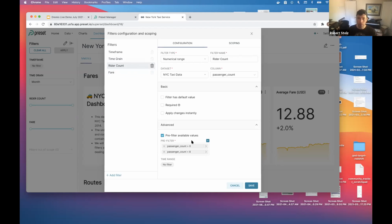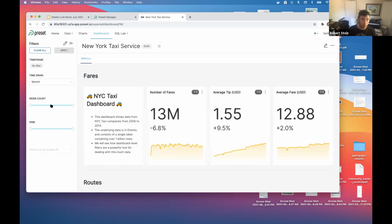So I think this is awesome, especially for analysts who maybe aren't as savvy in SQL and would prefer a NoSQL or minimal SQL way of filtering and manipulating data. These dashboard native filters, I think, provide a really excellent way to do that, especially when you're working with such a large data set. So I've created some controls here, and what you'll see is that as I manipulate these controls, stuff is just going to change on the dashboard as we do it.